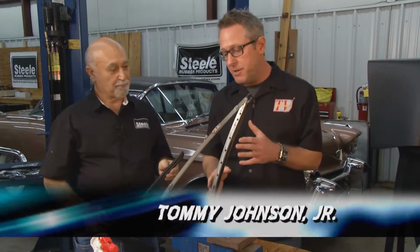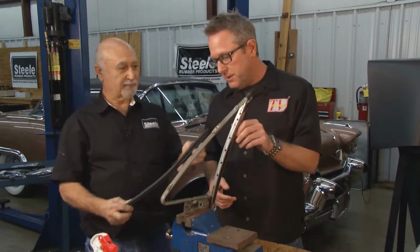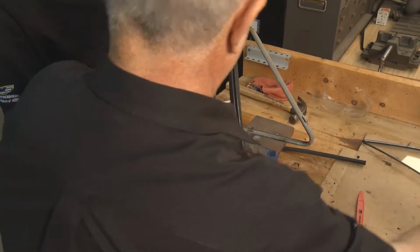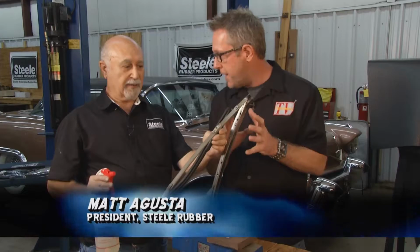Matt, we've made great progress on replacing the seal in our window, and now it's time to put in the new rubber. Right. It's time to put it all together. All right, so there's some tips and tricks to getting this installed. It's going to lock into a channel, so there's no real fasteners on this piece.